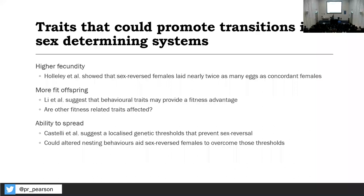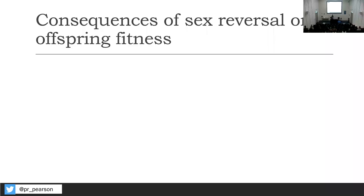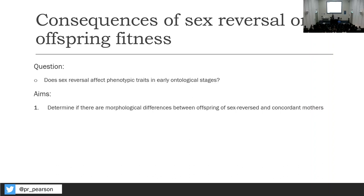So then I wanted to dive into the aspects of offspring and look at the things that the Lee paper implied. So focusing on that part, and looking at, again, the consequences of sex reversal on offspring fitness. Does sex reversal affect phenotypic traits in early ontogenetic stages? So after hatching and growth, are there different phenotypic traits that could improve the fitness of those individuals?